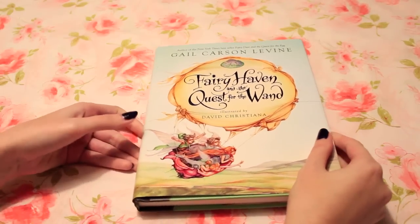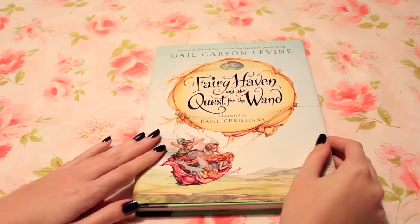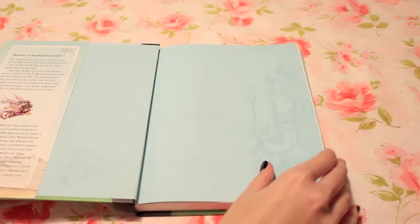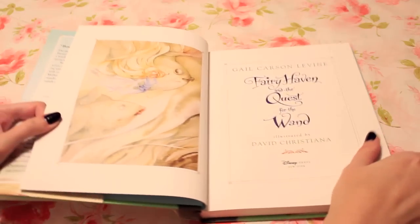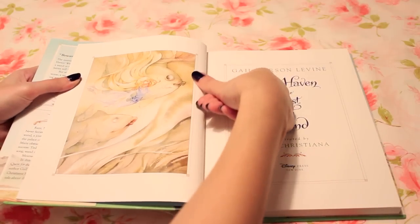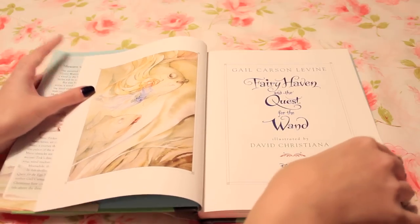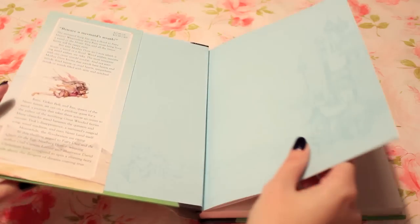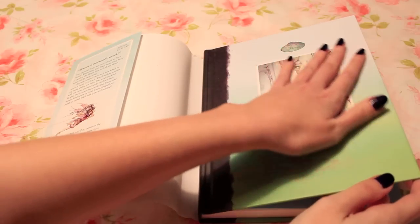The second book in the series is called Fairy Haven and the Quest for the Wand, and it features all the same characters from the first book. Once again, illustrated by David Christiana, and the same author as last time, Gail Carson Levine. Beautiful fish illustration here. Before we get too deep into it, I want to show you again the cover. Tinkerbell looking at the wands.